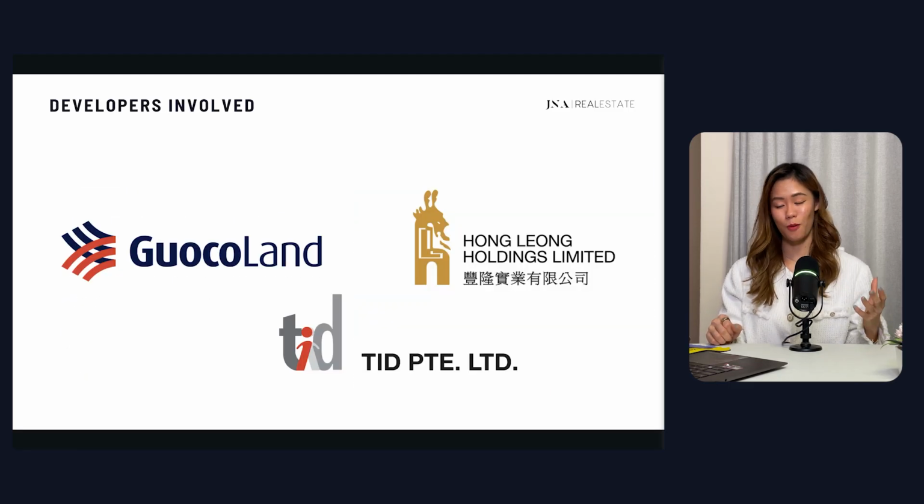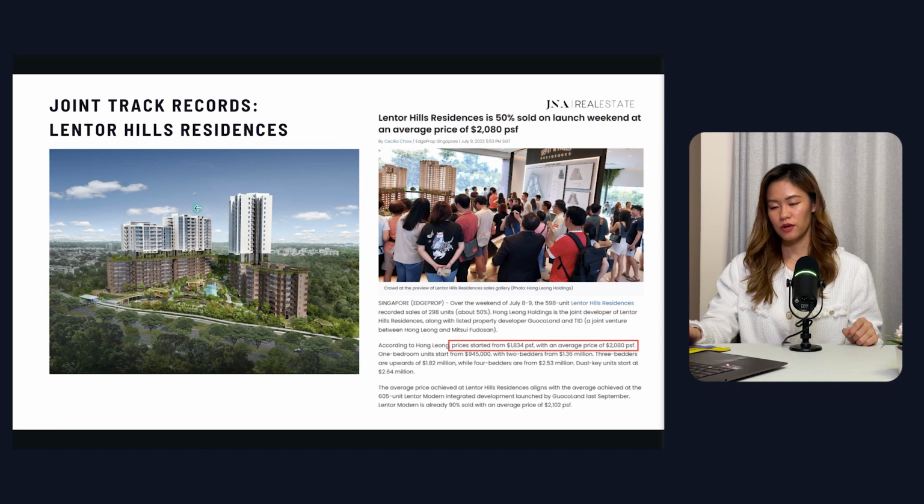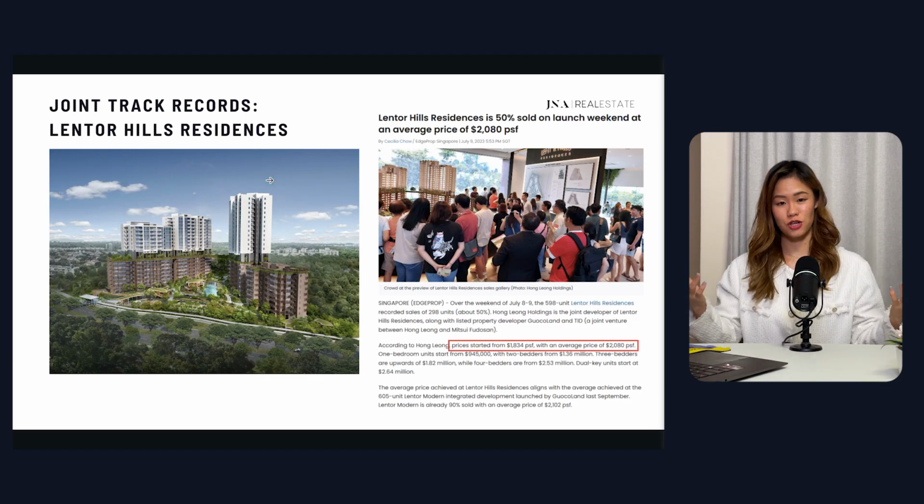In terms of the developers involved, we're looking at Guaco Land as well as Hong Leong Holdings Limited. TID Investments is actually a joint venture between Hong Leong Holdings as well as Mitsui Fudosan. If you look at what Hong Leong and Guaco Land have done together, the most famous would be Lentor Hills Residences. It's actually the second development in the Lentor Hills collection after Lentor Modern, which was the first ever Lentor project in the whole Lentor cluster, which is a new township.